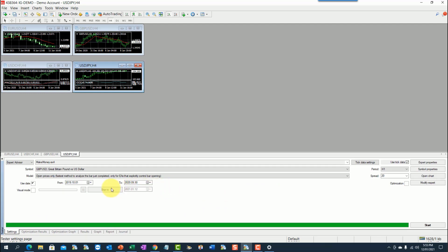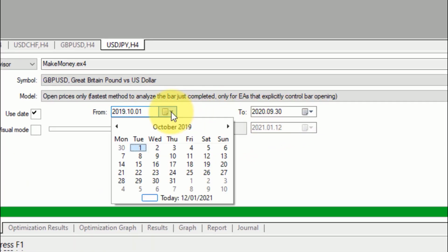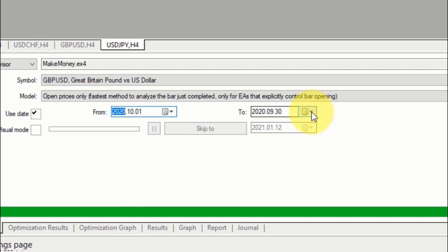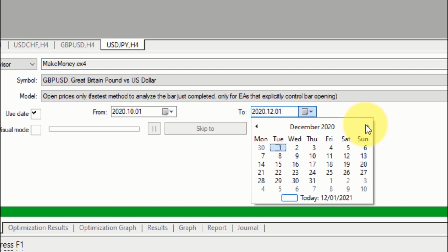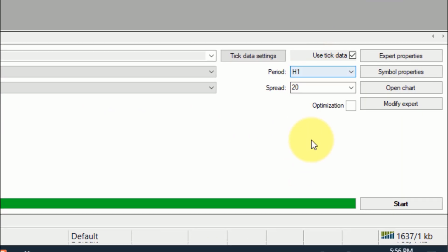Before that, I want to just quickly change the dates here. So I'm going to run the next 3 months on these results. We're going to go from the 1st of October in 2022, and then I'm going to run them till the end of December 2022. So that's a 3-month period. Let's just run these 1 hour conservative settings for that period and see what results we get.